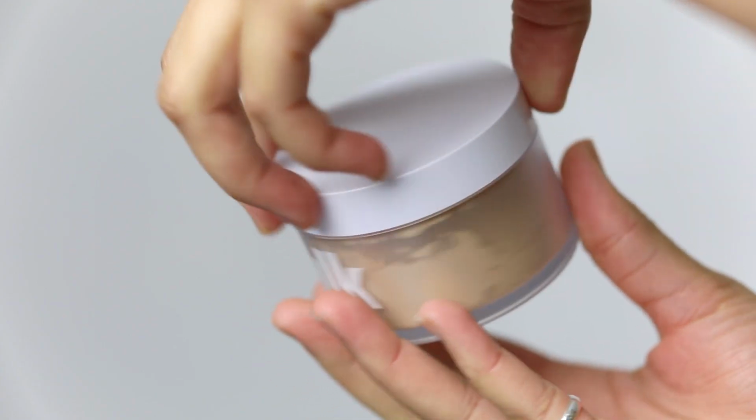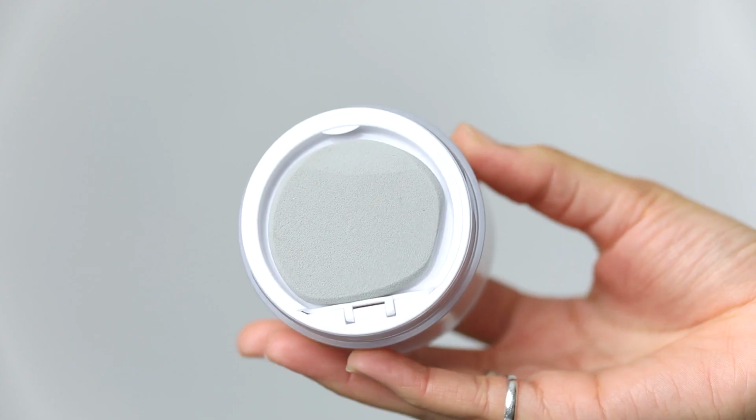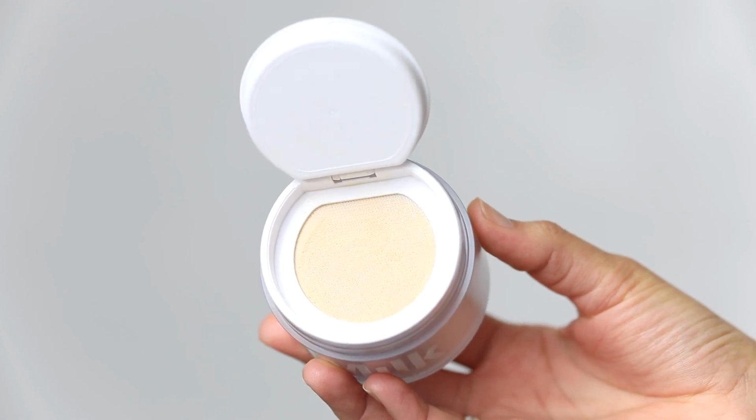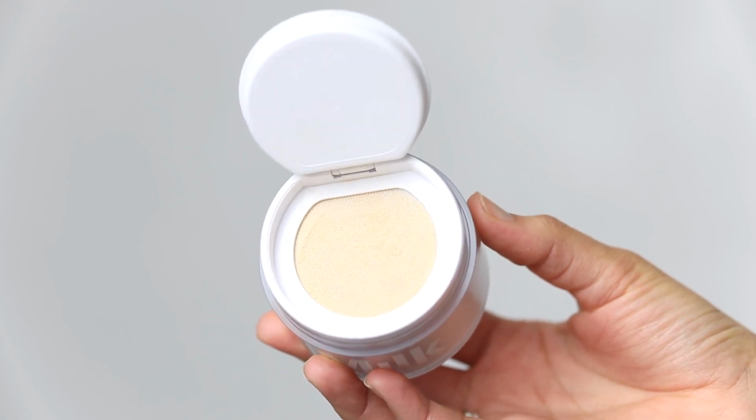So I'm going to go in with the Blur and Set Matte Loose Setting Powder. It's a translucent powder. There's only 3 shades, light, medium and deep. But it smooths, it gives a really soft focus. I do think it does that. Obviously it mattifies as well. It contains avocado powder, which I thought was interesting, and I can never say that word, hyaluronic acid.